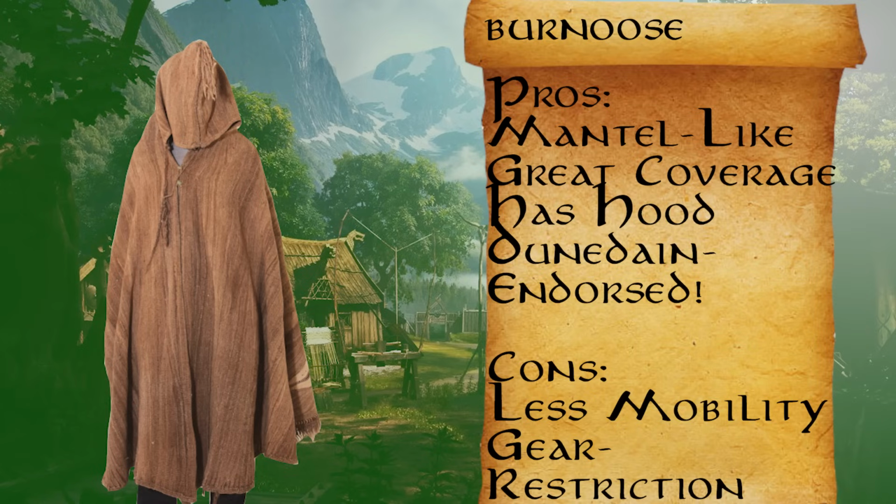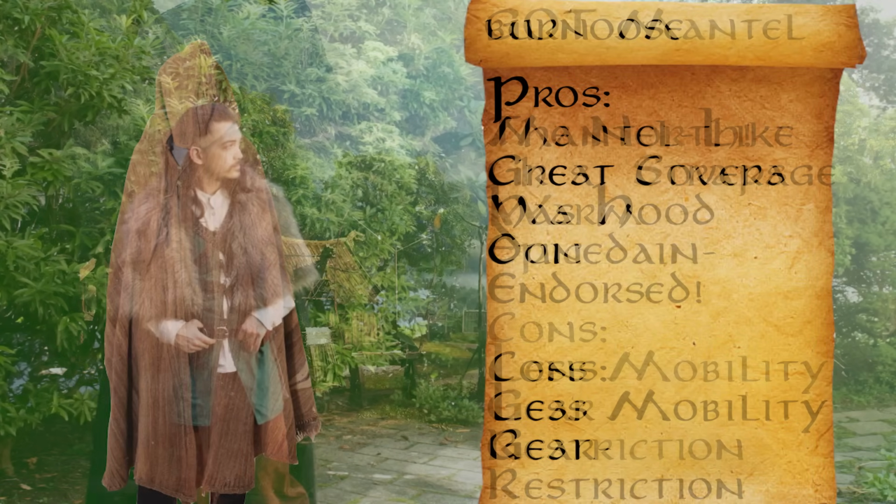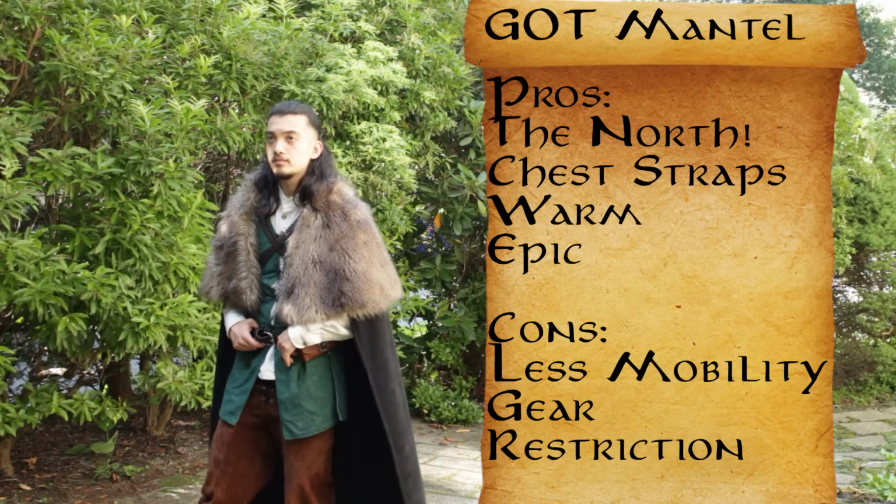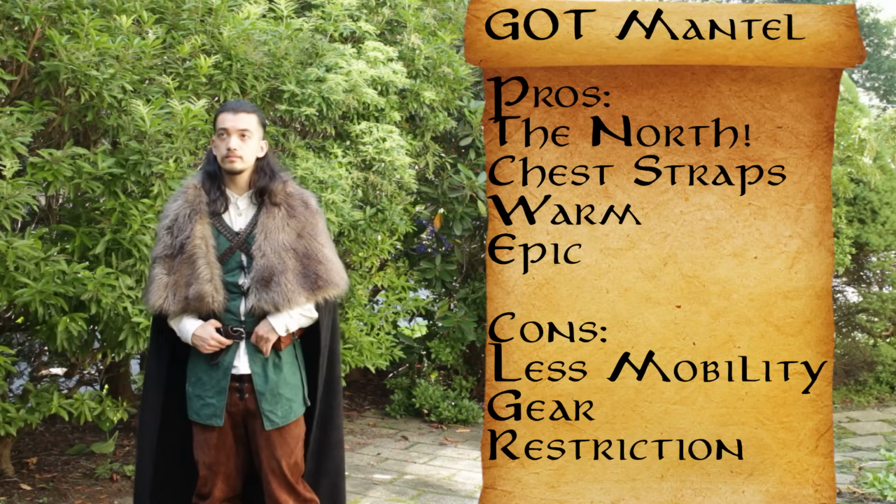Keep in mind that because I don't have a Bocksten style cloak or a Moroccan Burnoose, my pros and cons for those are purely my own conjecture. They're my opinion. I haven't tested them.